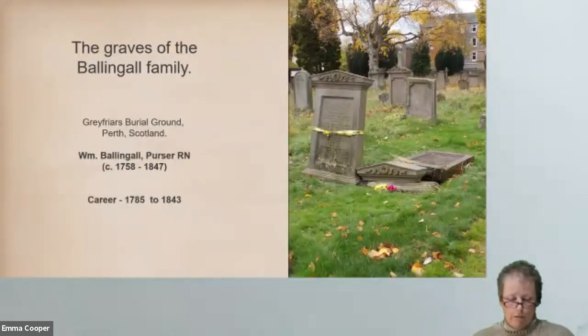One of the longest careers was that of the purser, William Ballingall. He became a purser in 1785 and spent 57 years in the Royal Navy. According to his will, he must have had a very successful career because he left a lot of money to his nephews and nieces. Buried at Perth in Scotland, he shares his grave with Sir George Ballingall, military surgeon and medical pioneer.